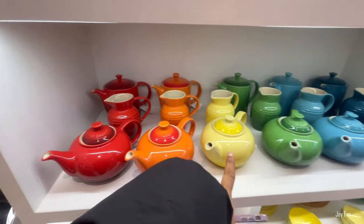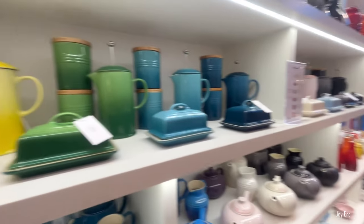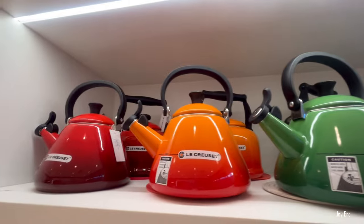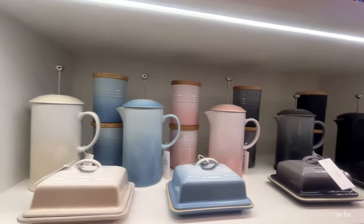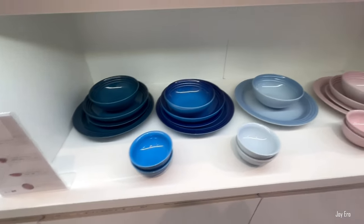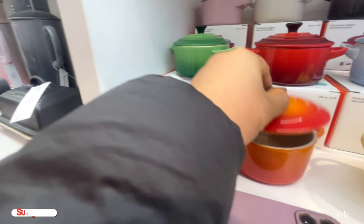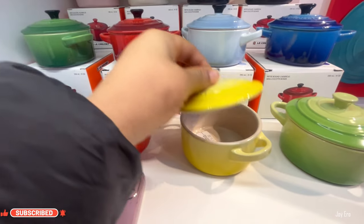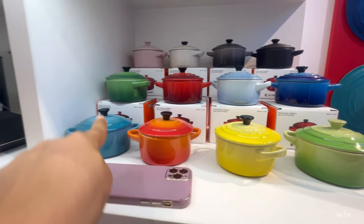The red, orange, yellow, green, light blue, all the colors are here. Kettles here also. These are so cute. These are cute. I love it. Tiny pots. Basically all the colors. These are all the colors here.